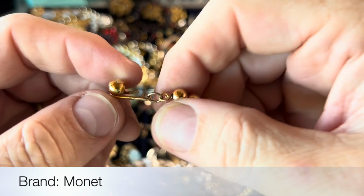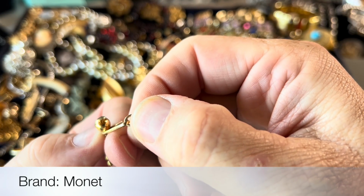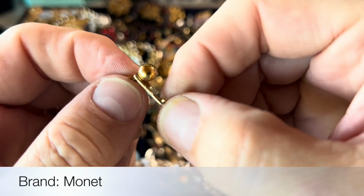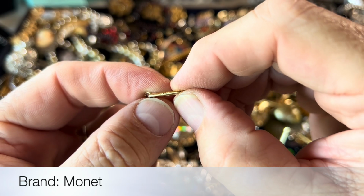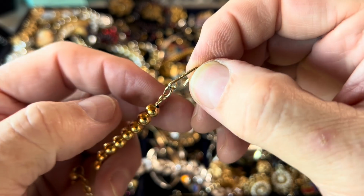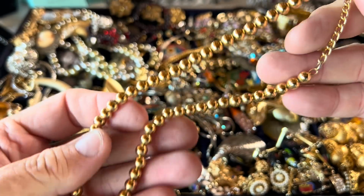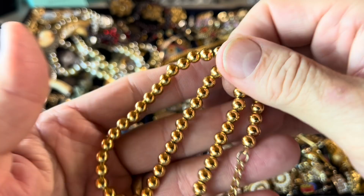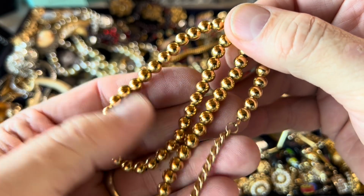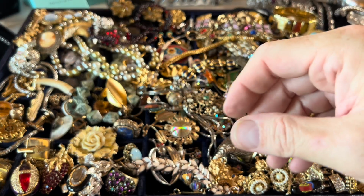This is just gold tone. It is marked, and this is marked Monet. You've got the shepherd's hook clasp. It's marked right there, and this is a thinner one. I'm not thinner, but it's shorter. Just the gold tone beads. It's very pretty though. That's a Monet.